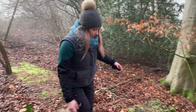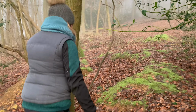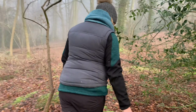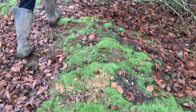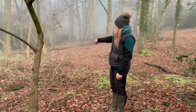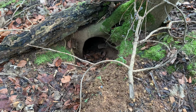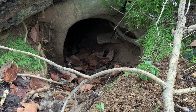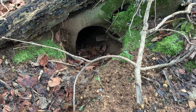So this follows all the way up in this mossy area through the wood. Again, you can see where they've marked, scratching the moss, probably looking for insects and things. And this carries all the way down along past these few trees along here. The shape of a badger set is always a flat bottom with a rounded top, and this is a brilliant example of that really obvious D shape, a capital D upside down, flat on the bottom and round on the top.